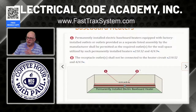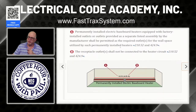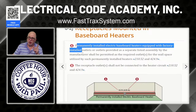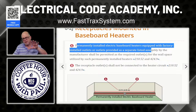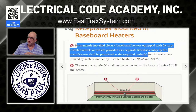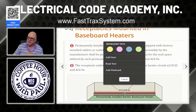All right, and here you go. Here's a good example of one. I'm glad this is here. I forgot that it was here, but I'm glad it's here. So, receptacles mounted in a baseboard heater. They do make these, okay? So A, it says permanently installed electric baseboard heaters equipped with factory installed outlets or outlets provided as a separate listed assembly. It means you can buy the baseboards and you can buy this piece that these baseboards connect to that holds a receptacle, right? By the manufacturer shall be permitted as the required outlets for the wall space utilized by such permanently installed baseboard. So that's perfectly fine.